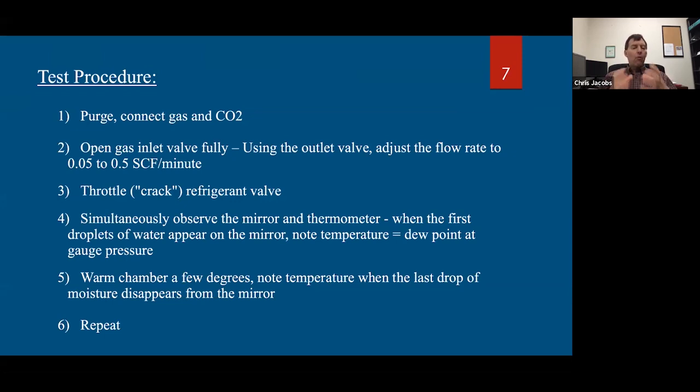Now we want to warm the chamber a few degrees above the dew point temperature and note the temperature when the last drop of moisture disappears from the mirror. So you're going to let it condense on the mirror, not completely. You don't want the mirror to be completely covered with condensation, but you can see it start to condense. You're going to let the chamber warm back up again. And as the temperature starts to exceed the dew point, the water vapor on the mirror will start to disappear. And you want to repeat this two or three times and take an average of those six temperatures, or four if you did it twice, and that's your dew point.